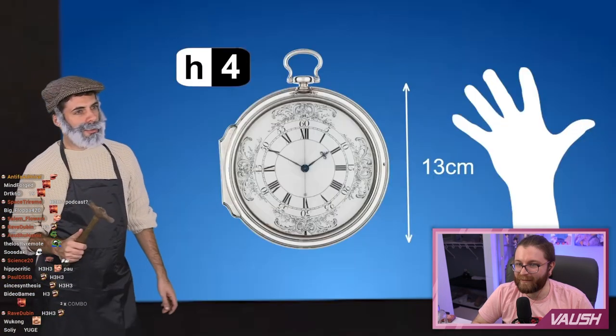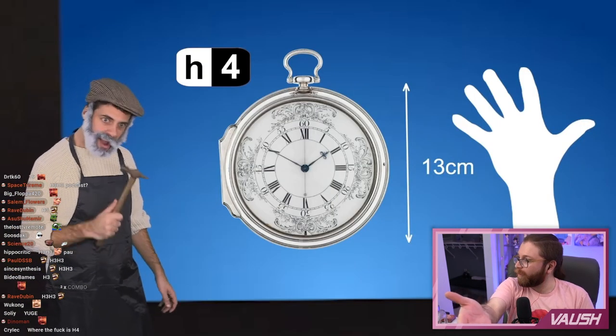Just as they were starting to worry Harrison was too much of a perfectionist to submit anything, he produced pocket watch-sized H4. This I am happy with.